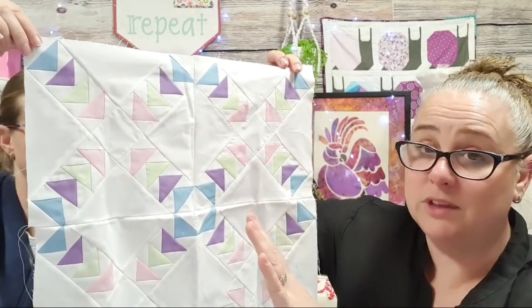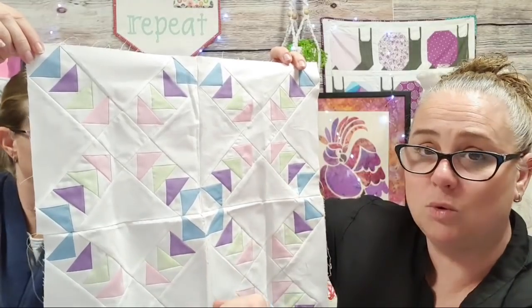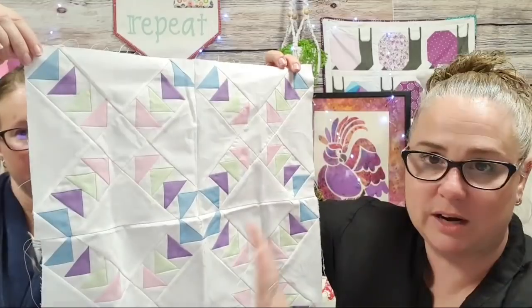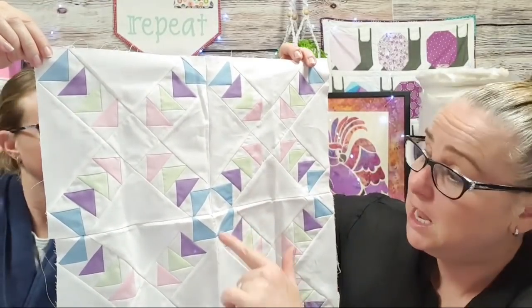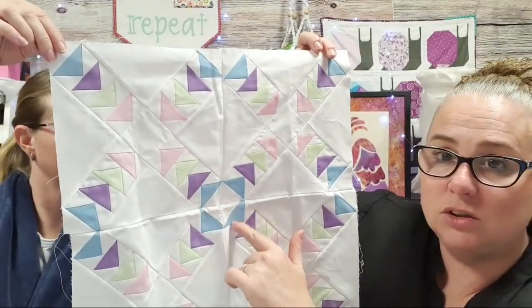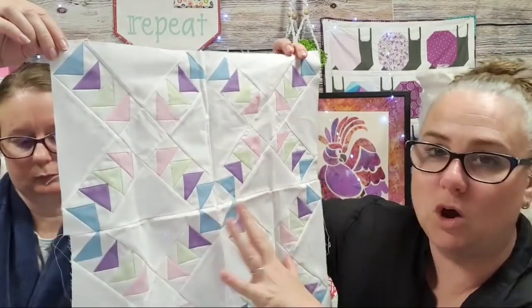I thought that I measured my scant quarter inch correctly because my Singer Quantum comes with a scant quarter inch foot, so I don't have to measure it. And then I thought I measured it correctly and it turns out that I didn't. So you can see here, I started to lose points and stuff like that. So that's why I'm not happy with it.